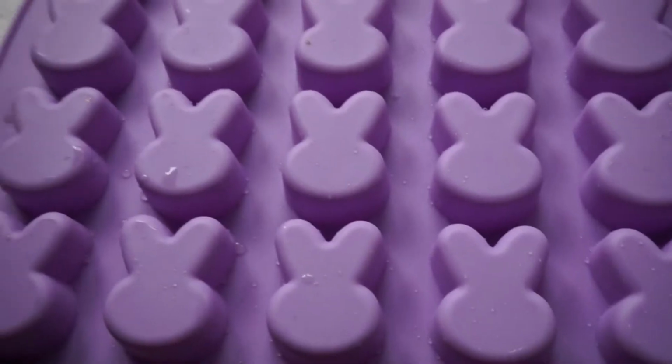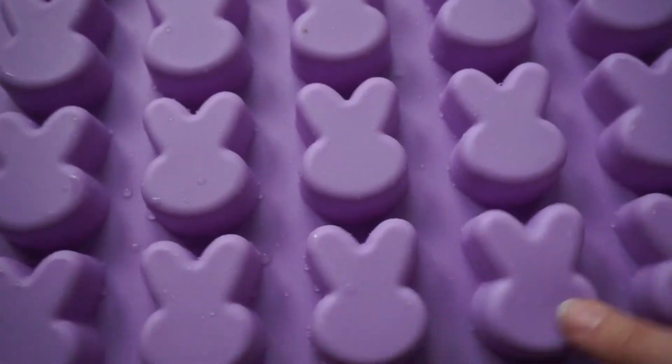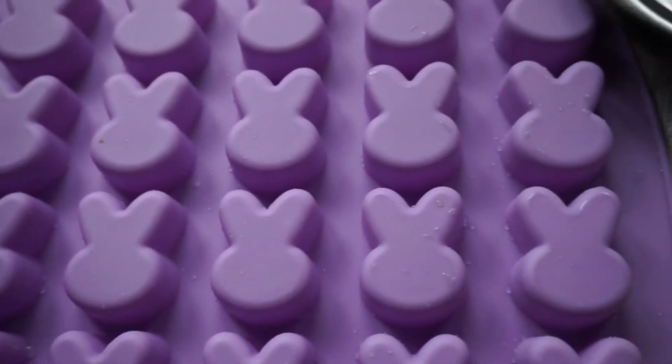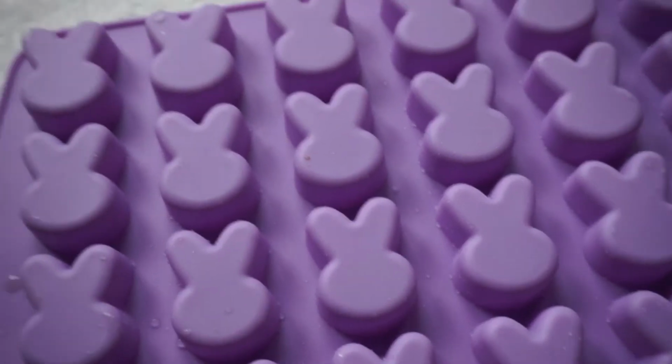Let's get started. The other really cool thing that we are using are the silicone molds. I actually got these to make peeps, but I thought I should probably make some soap instead and give them as little Easter gifts because why not, you know?